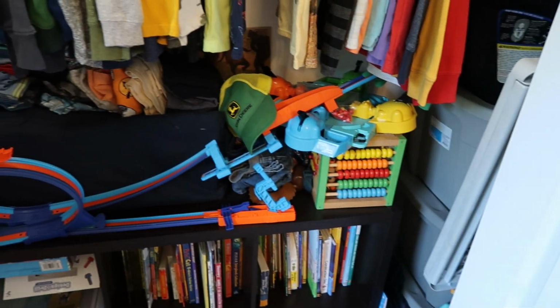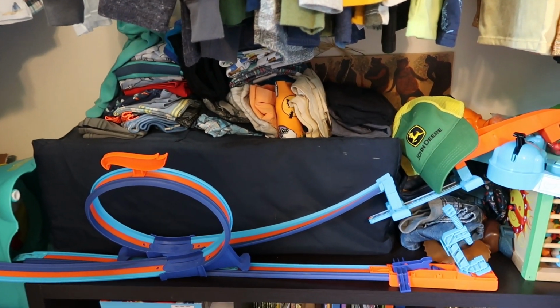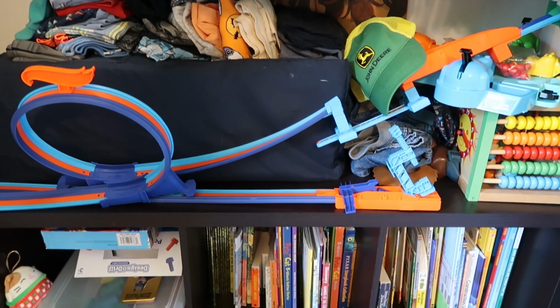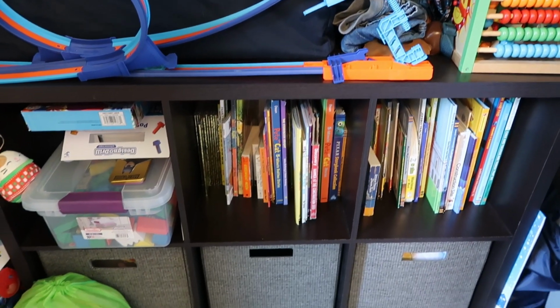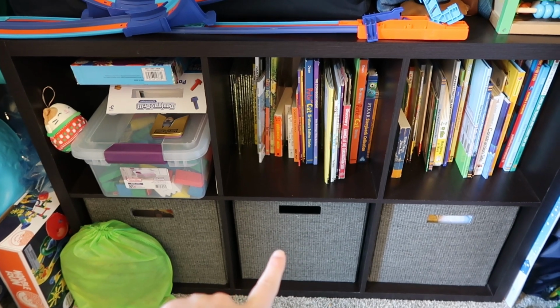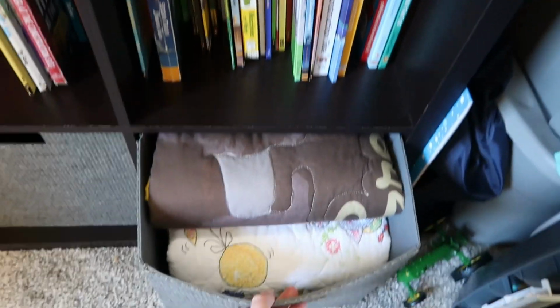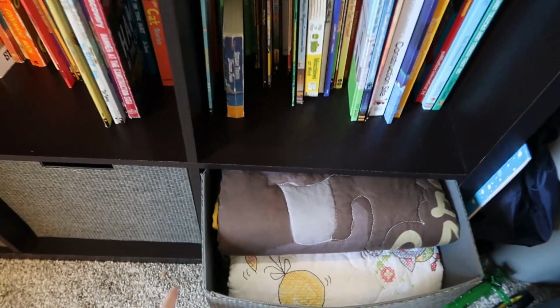This is Grant's toy shelf. Look, there's clothes there. There's a pack and play that we don't use anymore. Toys, books, toys, and then there's toys in this bin, baby toys. Grant's shoes are in this bin. These are his baby blankets and quilts that he had when he was little. Can't even scoot that back in there.